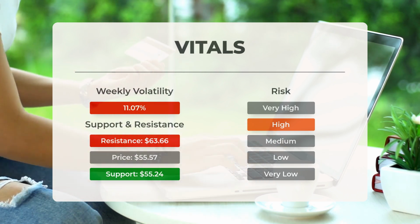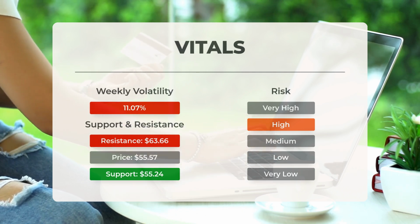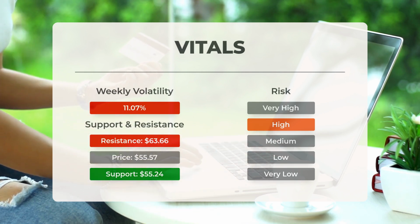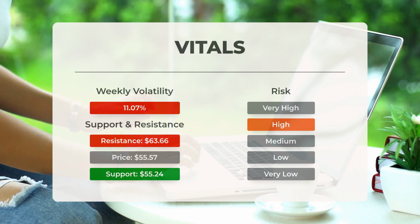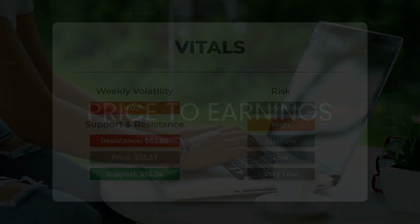The extensive prediction interval from the Bollinger Band categorizes this stock as high risk. Over the past day, the stock fluctuated by $9.43, representing a change of 17.04%. In the past week, the stock has demonstrated an average daily volatility of 11.07%.